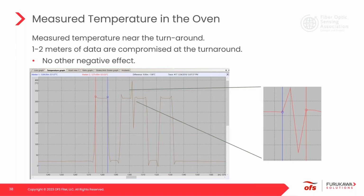This is the measurement result. Again, x-axis is the distance, y-axis is the temperature. We can see this is the first 40 meters in the oven, then the 40 meters out of the oven at room temperature. This is the last 40 meters inside the oven with turnaround. Because of the reflection, we see about 1 meter of data was compromised around the turnaround, and we didn't see any other negative effect.